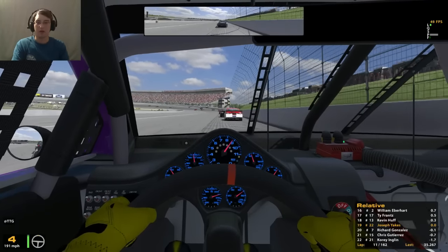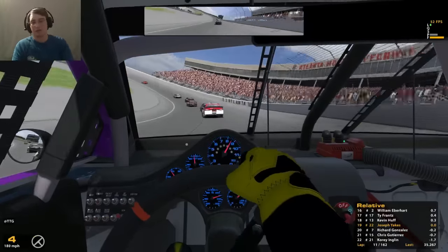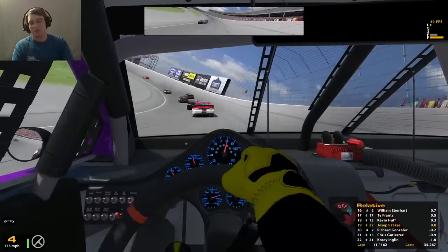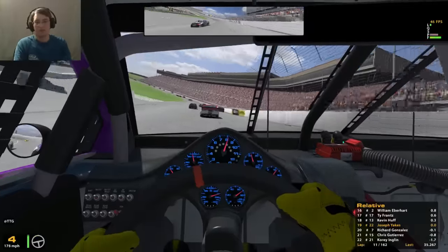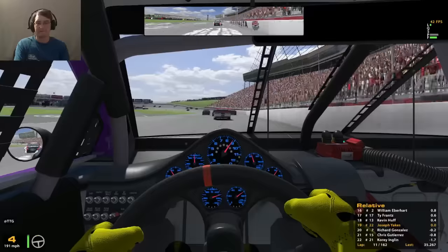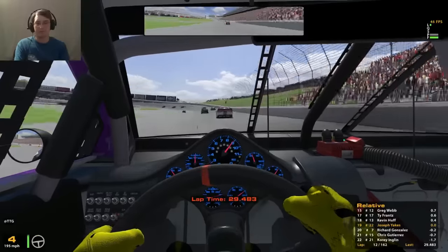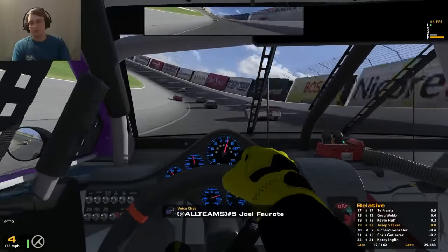Kept having to get on the brakes to keep from hitting that other Joseph, and then it just got loose and spun. Had that problem Monday. Good thick.